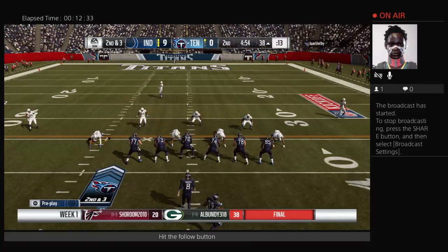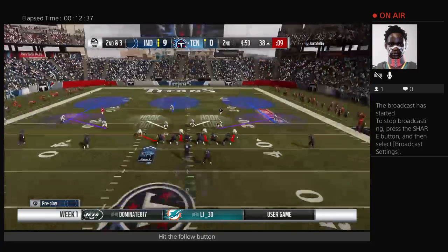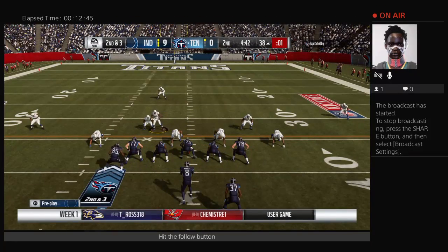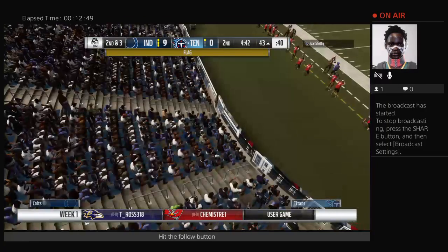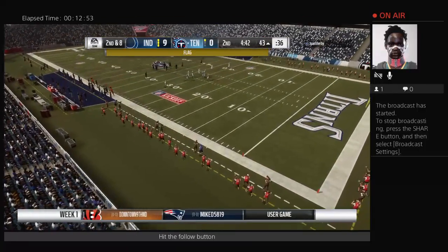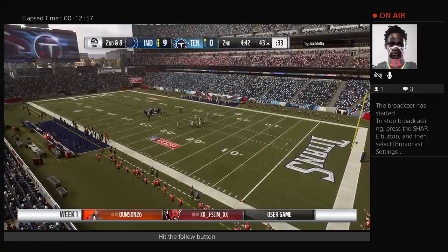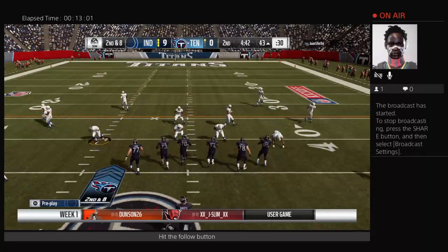2nd and 3. 49, 49, guys. Mike, 49. Let's go, let's go, let's go. And that'll set him back 5. They are pushed back 5 yards by the delay of game. 2nd and 8.